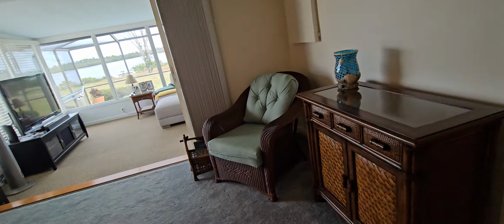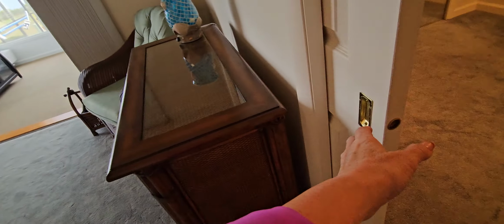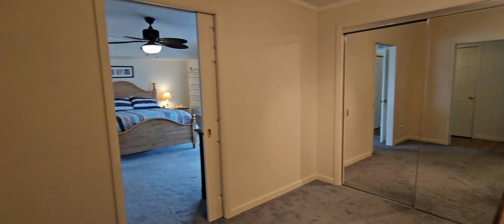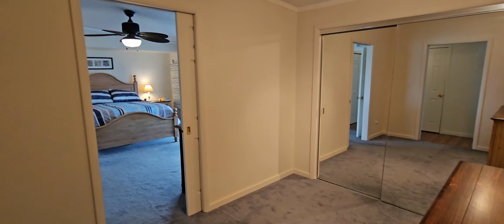Then we have, with a pocket door, another room right here. So this could be, I would say, a dressing area. You could use it as another bedroom, honestly, because it's big enough. You could use it as a guest bedroom because there is a door here also that is a pocket door. So you've got a pocket door here. You've got all of this. You've got a huge closet here.